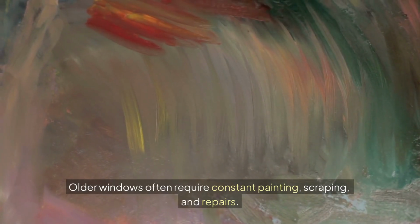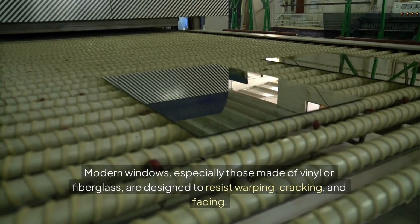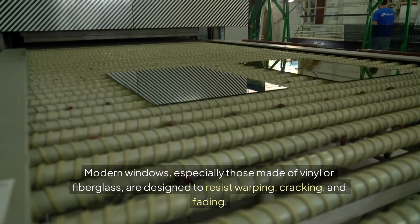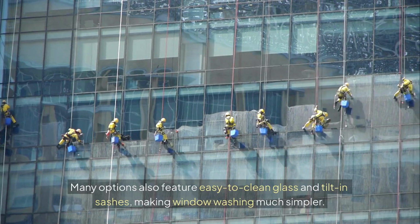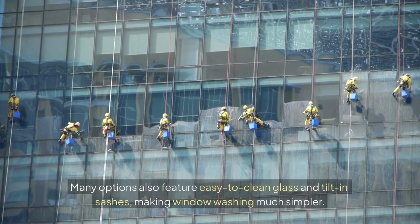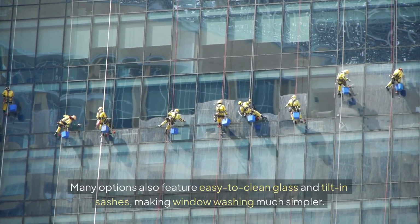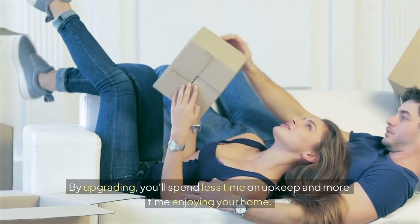Lower maintenance needs. Older windows often require constant painting, scraping, and repairs. Modern windows, especially those made of vinyl or fiberglass, are designed to resist warping, cracking, and fading. Many options also feature easy-to-clean glass and tilt-in sashes, making window washing much simpler. By upgrading, you'll spend less time on upkeep and more time enjoying your home.